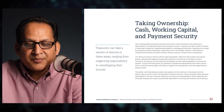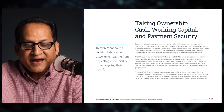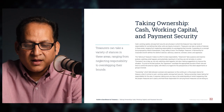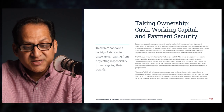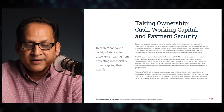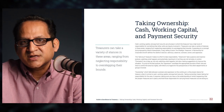Expanding on a concept first proposed by Maria D'Alessandro, Craig Jeffrey's book, The Strategic Treasurer, A Partnership for Corporate Growth, defines five distinct stances: oblivious, observer, overseer, owner, and oppressor. The oblivious treasurer makes no effort to take responsibility. Observers take a passive and reactive posture, watching what happens and potentially reacting to it, but they are not remotely in control. Overseers are a step up, not only watching what happens, but also making suggestions to improve the situation.